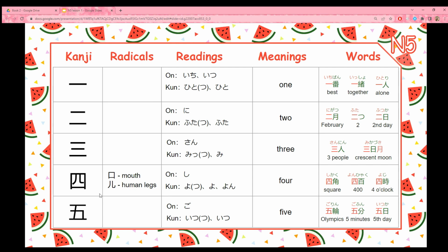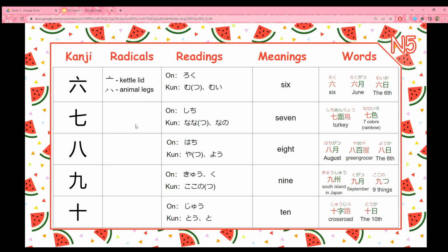You might be familiar with the book Remembering the Kanji. Some of the radicals that I use come from that book. For example, here in the number 4, I use the term human legs. This comes from the book Remembering the Kanji because I feel like it is more helpful with creating a story. But most of the radicals that I mention are universal. You'll find them in any kanji dictionary. For example, this little box being a mouth, that's a universal radical. You'll see that everywhere.